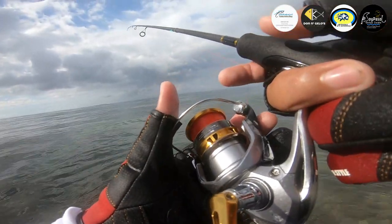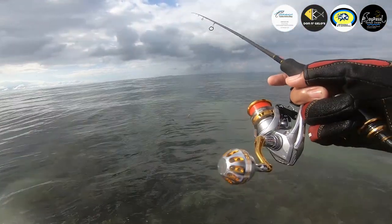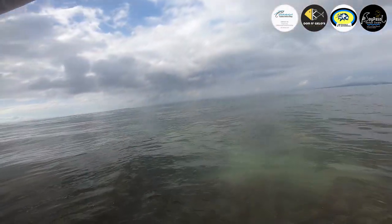So that was our first fish. So it's a small little fish, so I released it. Let's continue casting.